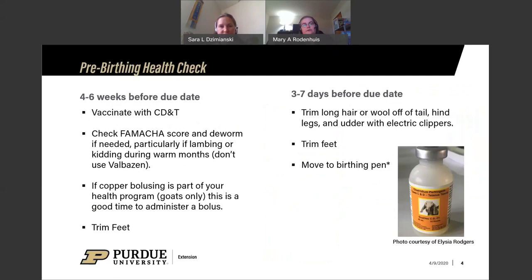So after we get those bred, we know kind of when we're expecting our due dates to happen. There are some key health checks we should be doing. So in our ewes and our does, about 30 days out before lambing or kidding, we should vaccinate with CDT. We have a picture of that bottle there in the bottom right corner. This helps pass along the immunity to the lambs and the kids through the colostrum when they're first born. And so making sure we get them vaccinated before lambing or kidding is key to that new lamb or that new kid's health.